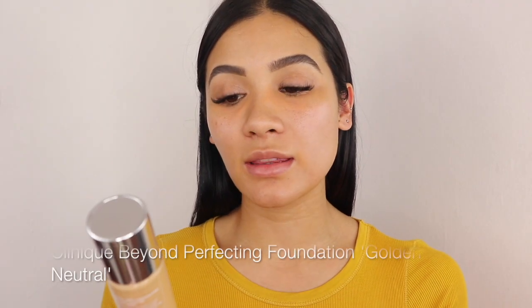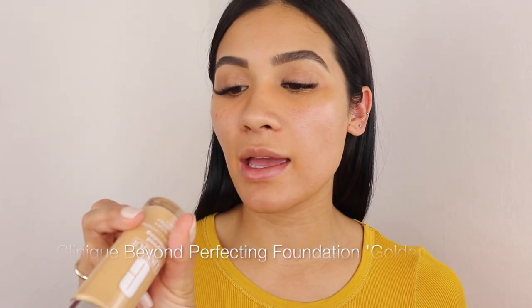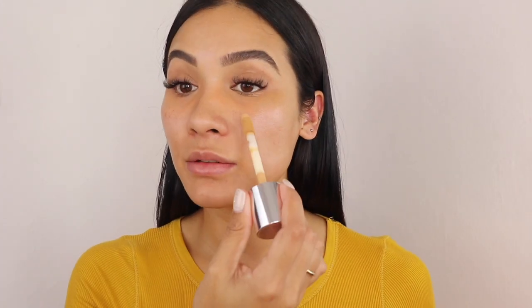Right, so I'm going to go in with the Beyond Perfecting foundation, and I got this in the shade Golden Neutral, which is the perfect foundation shade for me. So it comes with a very big concealer wand. So let's apply this bad boy.